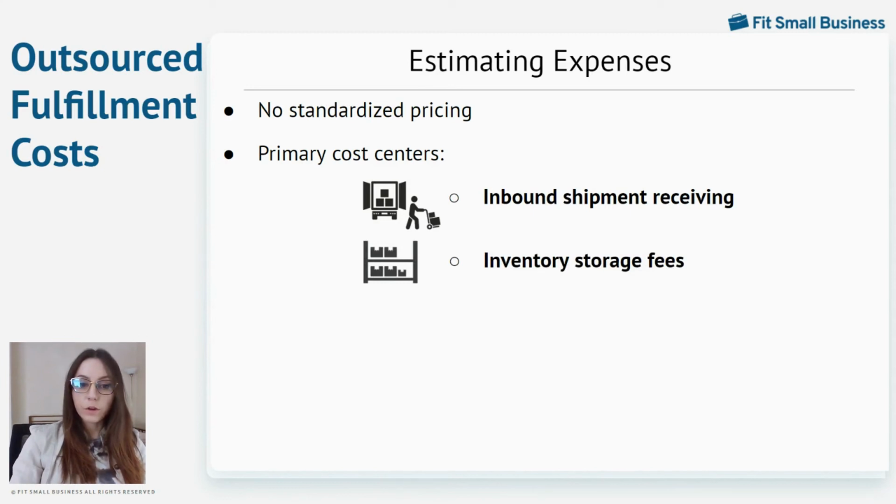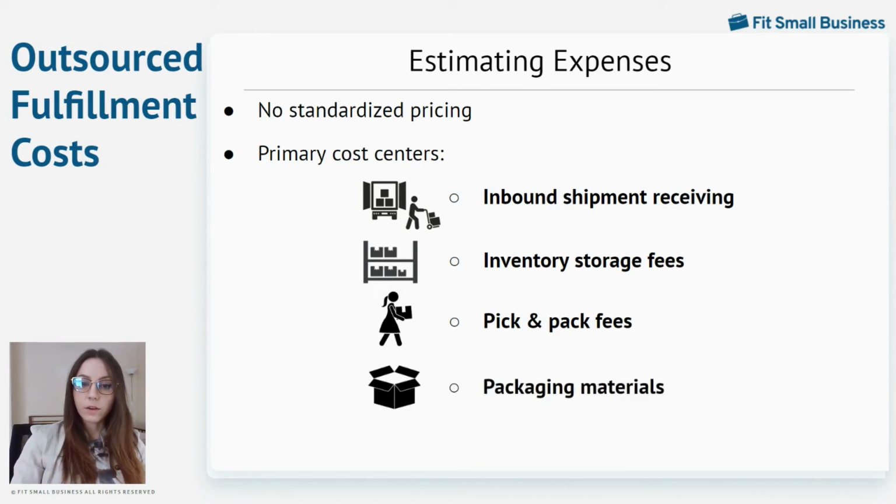Inventory storage fees, which are usually assessed on a daily basis, so you're only paying for the storage space that you actually use. And it's typically charged per pallet, per bin, or a combination of the two, depending on the quantity of unique SKUs that you have. Pick and pack fees, which are charged for the labor of picking items from inventory and packing them for shipment. In most cases, this fee is assessed per item. Packaging materials is another cost that you'll see on your bill. Most companies offer basic stuff like boxes and poly mailers and standard dunnage for pretty cheap, or they can help you get your own custom packing materials.